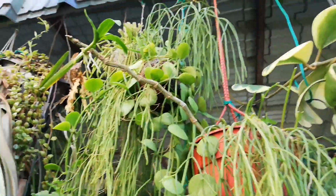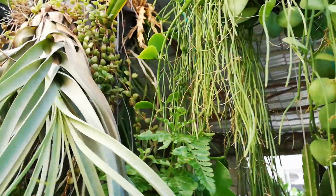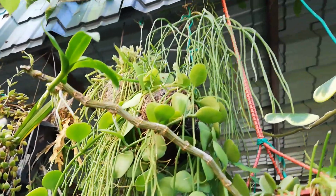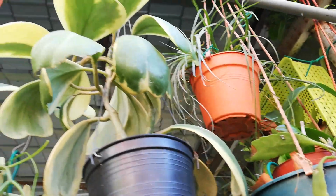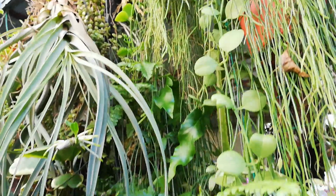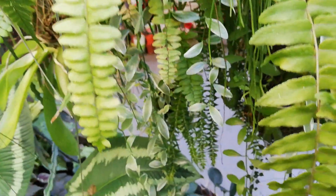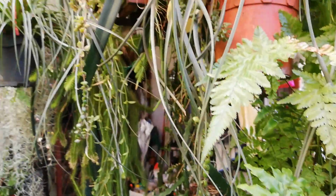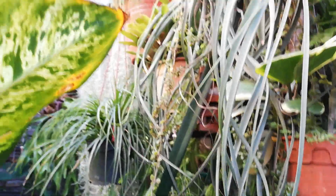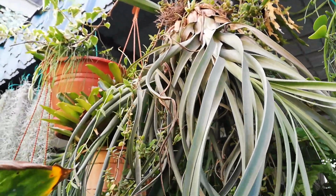Yeah, this is the overall view of my garden. So you can see it's a little bit of a mess, but I like the way it is. I just want to portray the natural way of things, because I don't want to have a very manicured garden. This is a natural rainforest kind of setting. It's more of an epiphyte garden here. So it's more of a green wall garden per se.